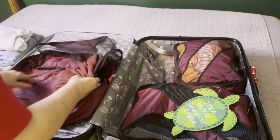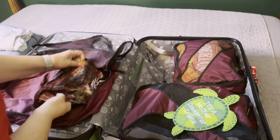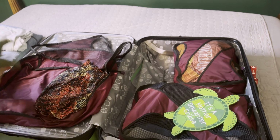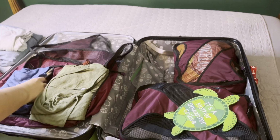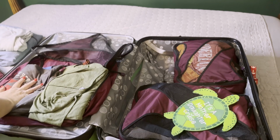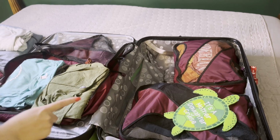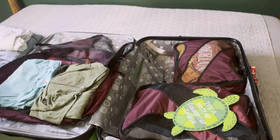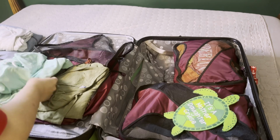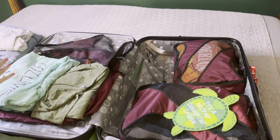I've got several good tops, and everything is designed to be interchangeable where I can wear it more than once, but with a different pair of pants. I'm only bringing a couple of t-shirts, 3 short sleeve t-shirts. That's not true. I'll show you why that's not true in a minute. But 3 short sleeve t-shirts in here. It's a long sleeve hoodie t-shirt. It's designed like a hoodie, but it's t-shirt material.